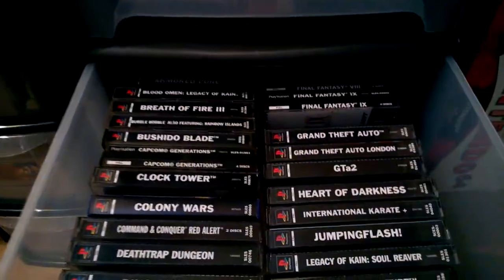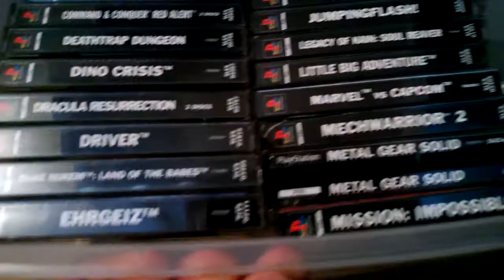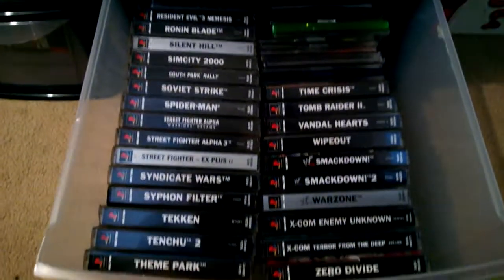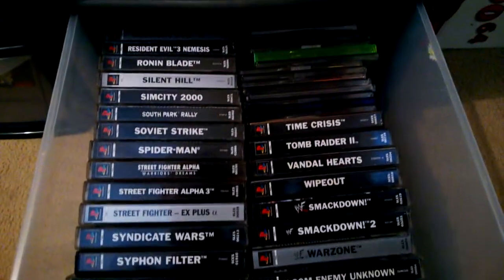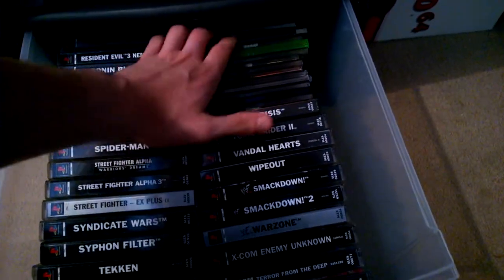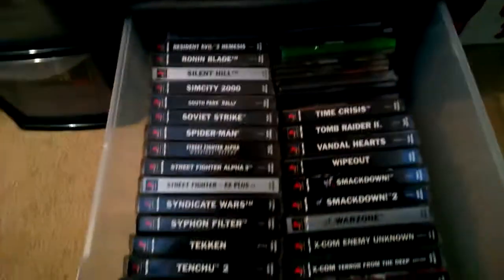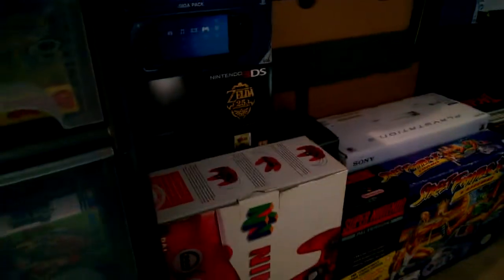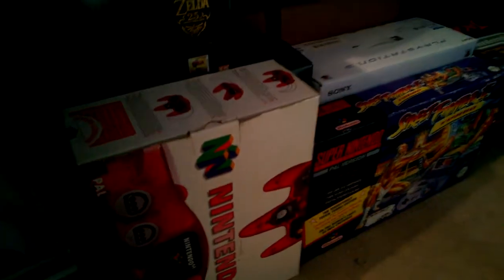Further down, PS1. All in there. And then another drawer full. There's a few promo CDs, rarities and things I've not got boxes for in the back. I need to sort through. Then over here we've got console corner. It's a bit of a mess. To be honest, I simply don't have room at the moment.